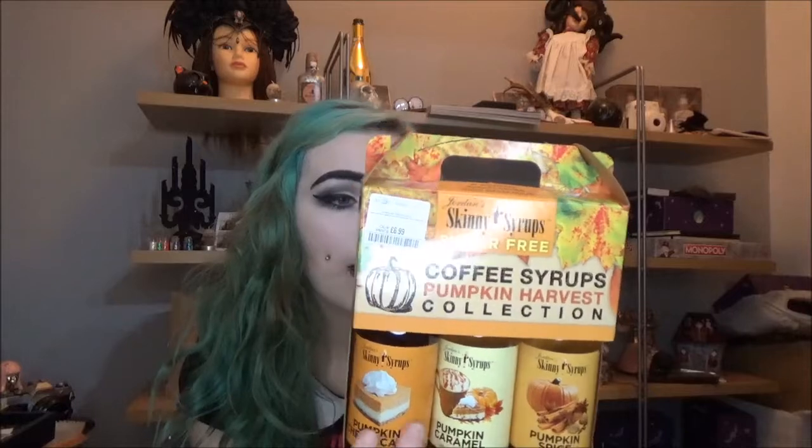Yeah, very cute. And because they're the skinny syrups or whatever, there's no sugar in them. So there's no sugar, no calories, 100% delicious. So yeah, that's pretty cool. I'm very excited to try these. And when I have my craft day with my sisters, we can try these. And I'm damn excited. So yeah.